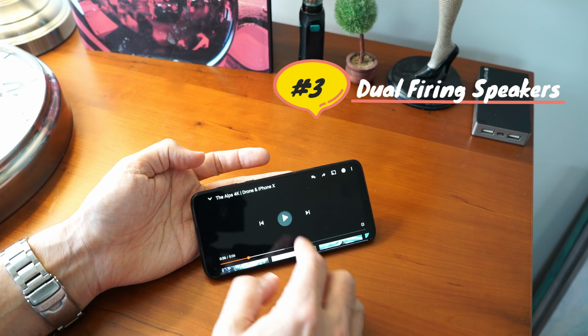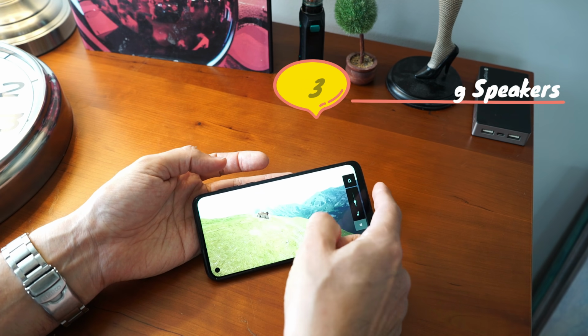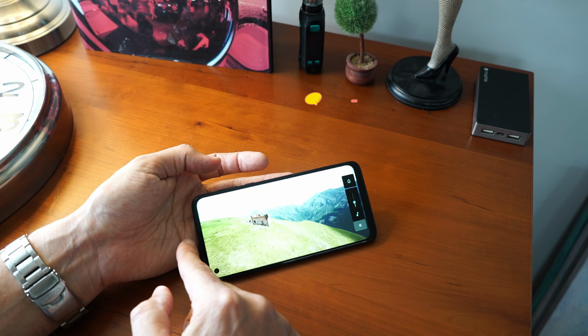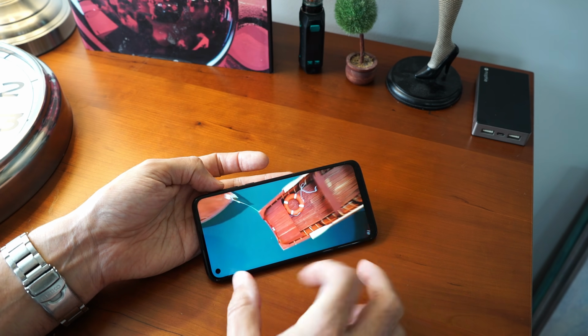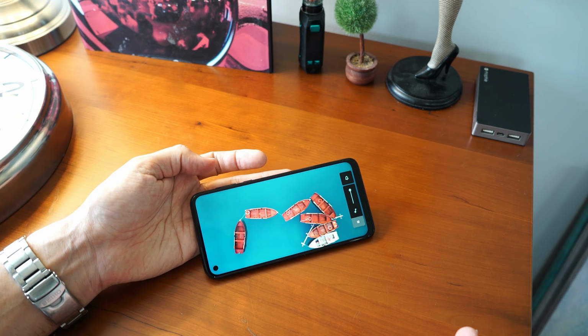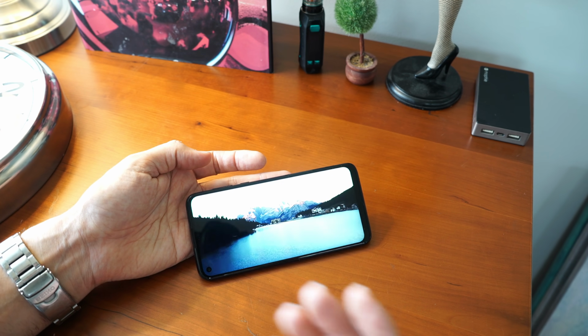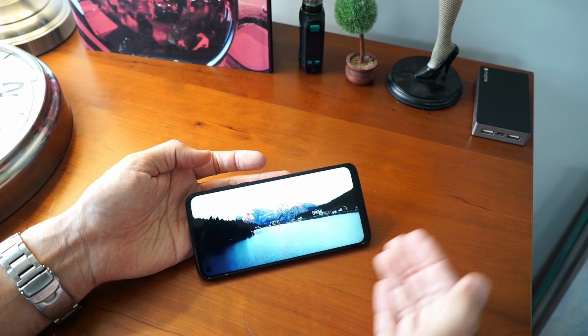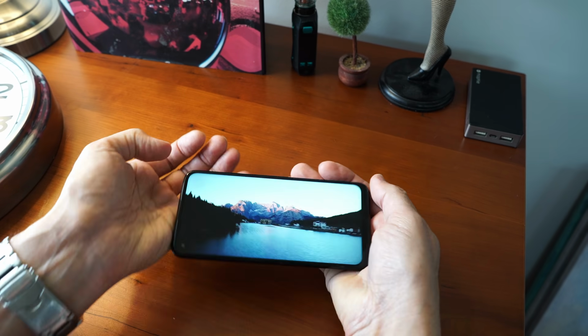The majority of phones only run the bottom firing speaker and you just use this one for calls. But the Moto, they are using both. So it just makes watching something so great. I wish you could hear it. But when it's facing your face and you're cupping it with this hand here, it just comes to life. It's just so nice.